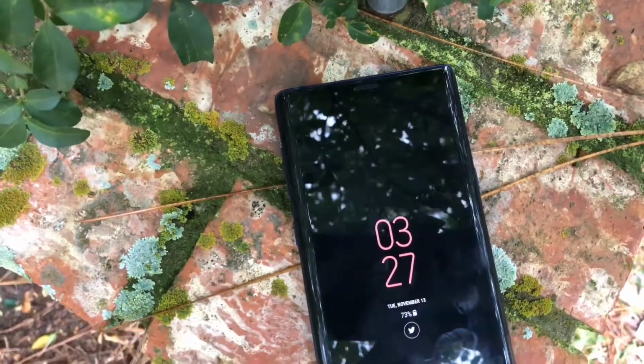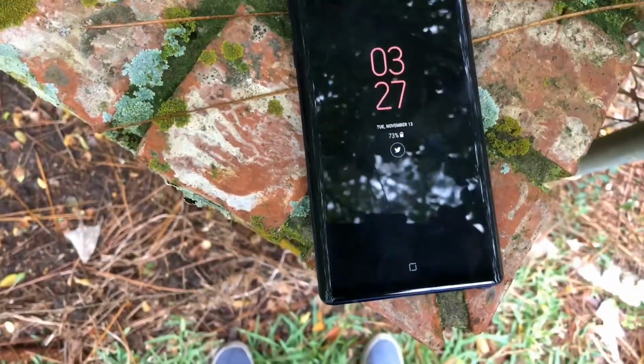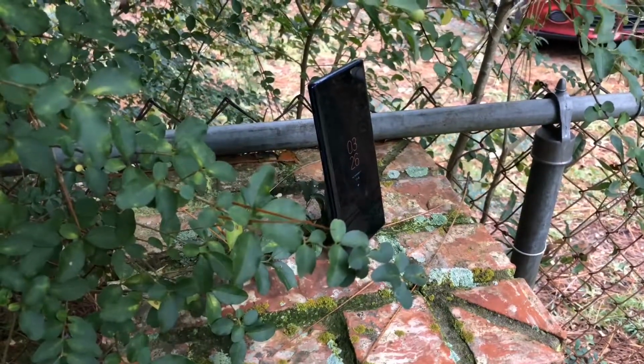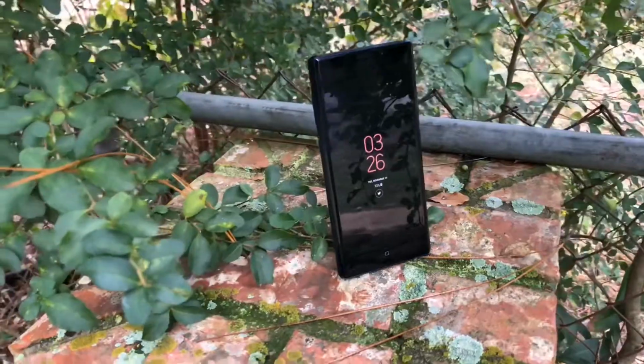The display on the Note 9 is a 6.4-inch 2960 by 1440p Super AMOLED display. It has phenomenal color reproduction and vibrancy when watching videos or looking at photos. The Note 9, right now, is the definitive media consuming experience. The only con to consuming video on this device is the 18.5 by 9 aspect ratio.